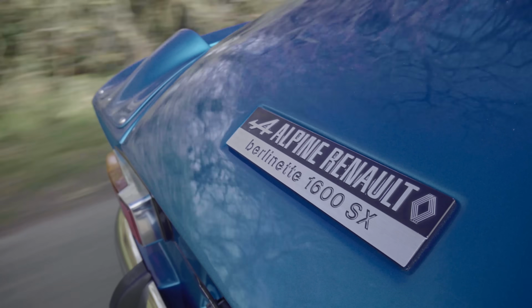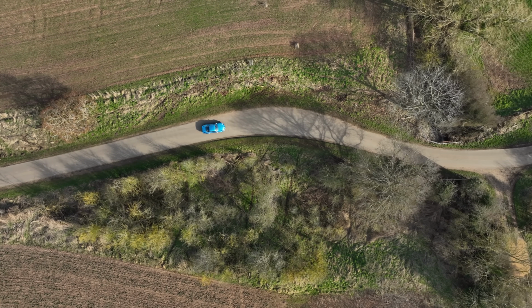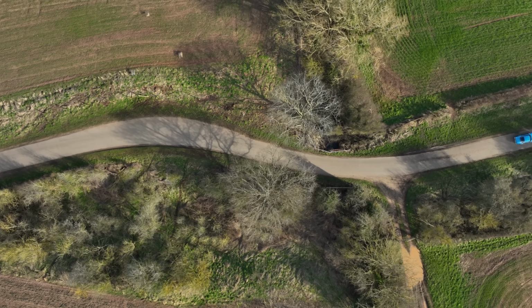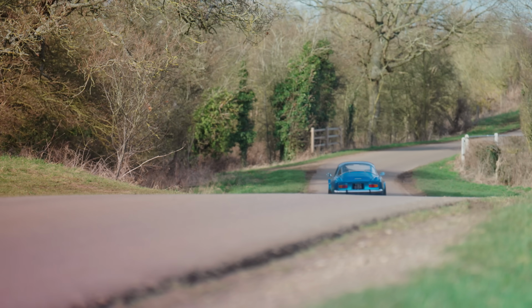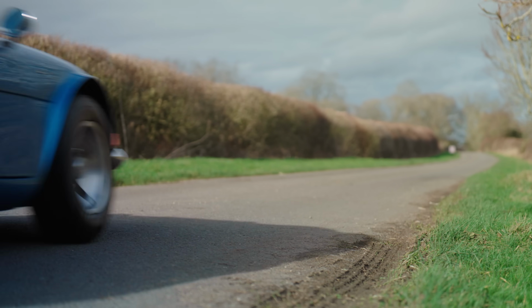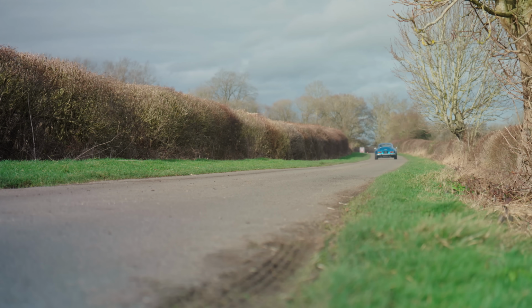Now it is surplus to requirements, but this one is, it's mint. Eat your dinner off it job. Perfect blue paintwork, lovely corduroy seats. Think sort of Lotus Elise style performance, that's what we're looking at. And it's just so tiny on the road. Yeah, if you want to stand out, buy an Alpine.